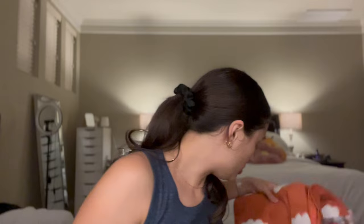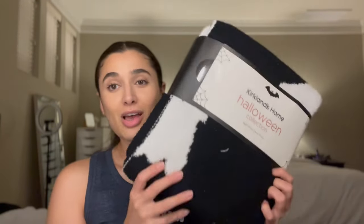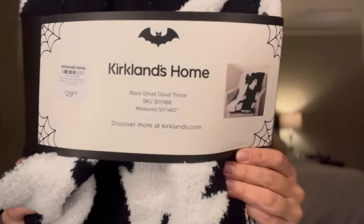So that's adorable. And then I got two blankets as gifts. So I'll put up on the screen right here the football blanket that I actually got my mom. It's super cute. It's very super cozy fabric. And then I got this one, which is little ghosts for someone else, which I'm not gonna say because they might watch my videos, but they will be getting this soon. So this one is black and white ghosts, and then on the back it's actually white with black ghosts. So I thought that was super cute that you can use it both ways.